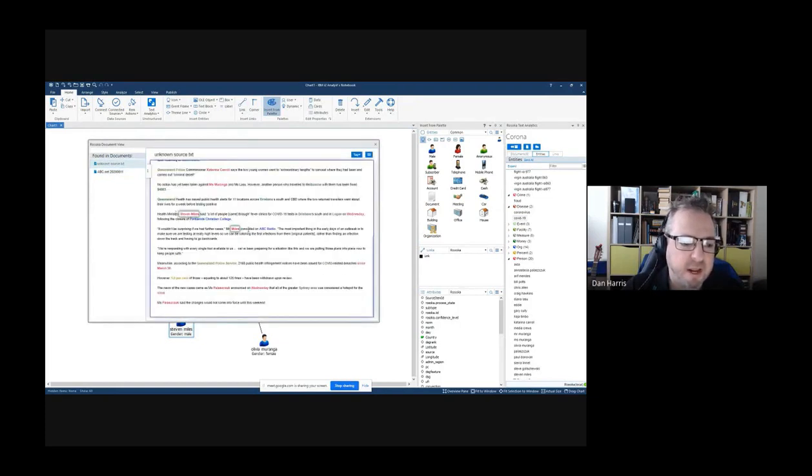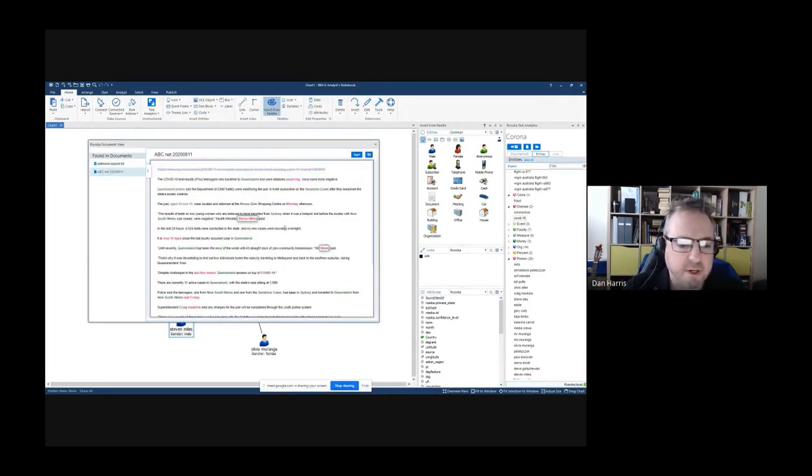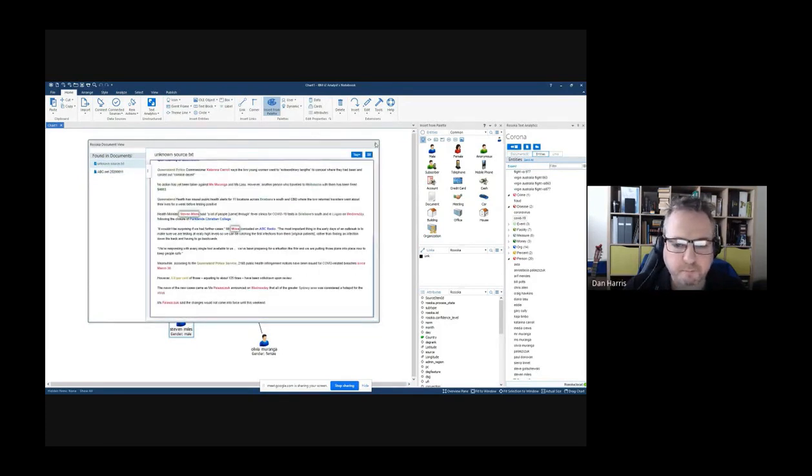And I can see from this document here that Stephen Miles is the health minister, which is why it's actually extracted him, recognized him as a person entity. And you'll see that he's been mentioned in two different documents. And so there's both of those documents in the list.